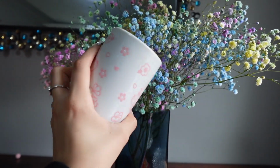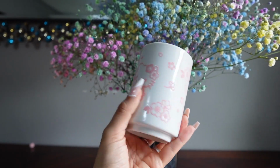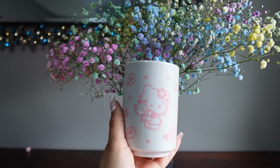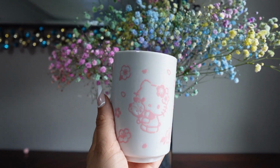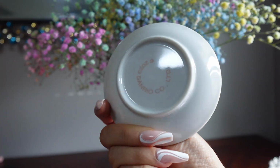I think probably the two standout products that everyone's been showing on Instagram is the Hello Kitty Teacup and Saucer. This teacup is a little bit bigger than the traditional teacup that I'm used to, but I actually like it a lot better because I feel like I'm less likely to spill anything. The design is very cute and dainty, florally and beautiful, and it also has a little teacup saucer, and they came packaged in this cardboard, so it didn't break, it didn't chip.